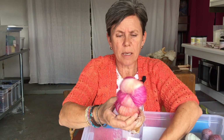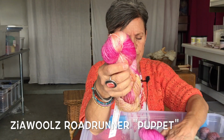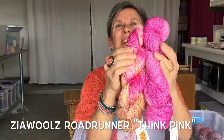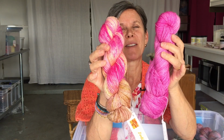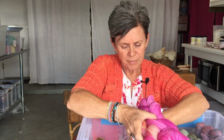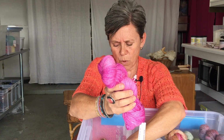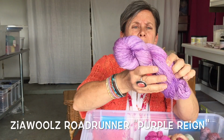Then there is Puppet. One of these still in the shop would be great with Think Pink. Again, that's kind of me. It's not for everybody. I just love it when one colorway picks up the other color, when it's more of a solid. And so again, Puppet and Think Pink. I think Think Pink, I should have four in the shop. Then there is Purple Rain.